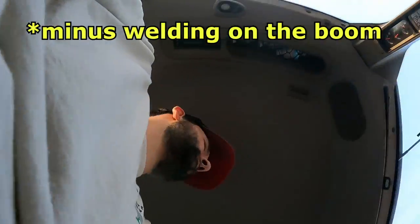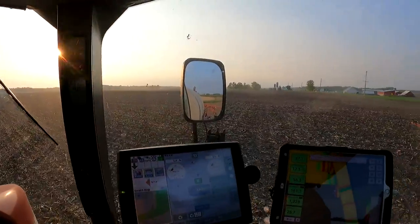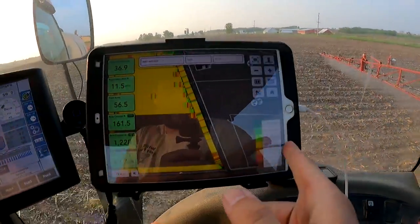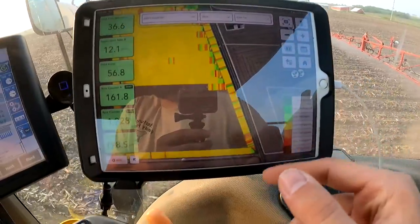Let me turn real quick. Gotta get her nice and square, best I can. That wasn't the greatest, but it'll work. I tightened up my tolerance. I used to have a 2 gallon per acre rate tolerance between my rate. Now I just want one.